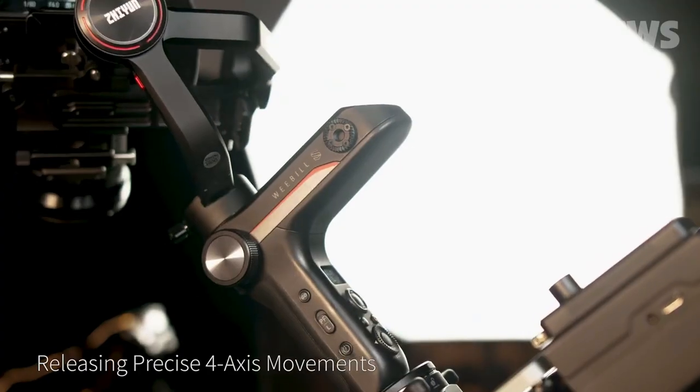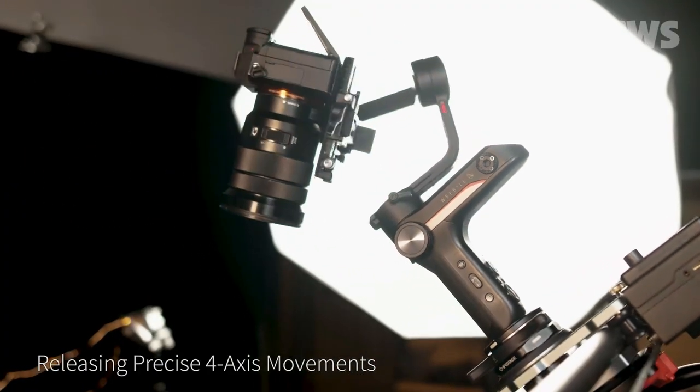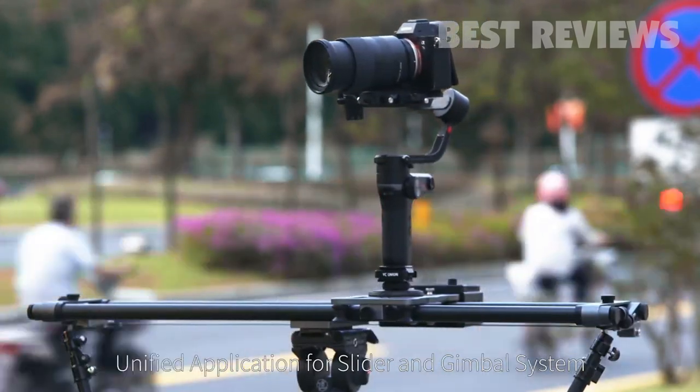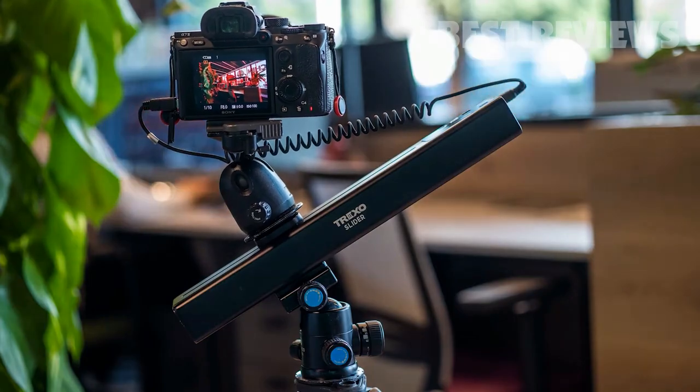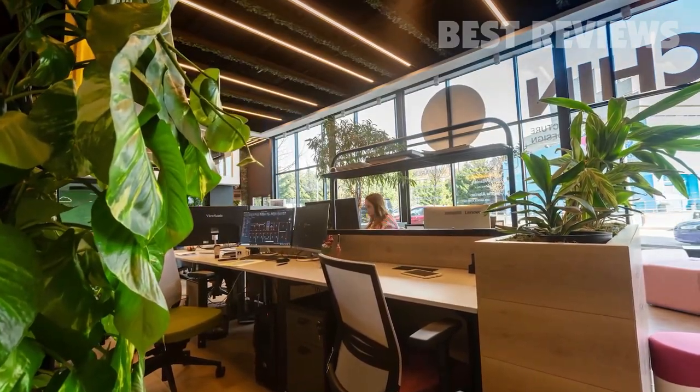Are you looking for the best camera slider? Curious which is the best camera slider money can buy? And what's the difference between all of these? In this video, I take a look at some of the best and cheapest camera sliders on Amazon. Hope it helps.